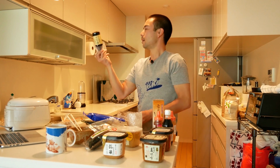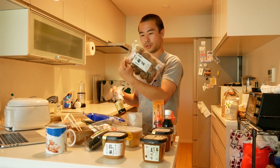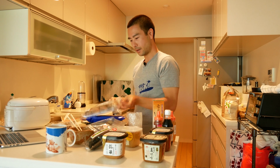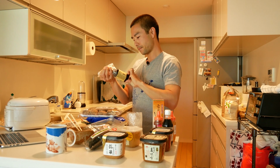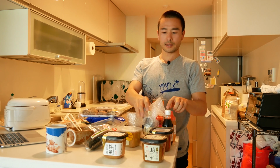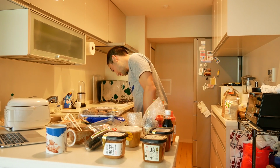And more soy sauce, more mushrooms. These are from Hiroshima, so I got these at the Hiroshima store. And then this soy sauce is also from Hiroshima as well. So 2 soy sauces. I'll probably buy five or more other types.